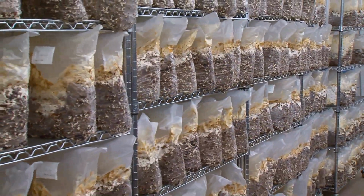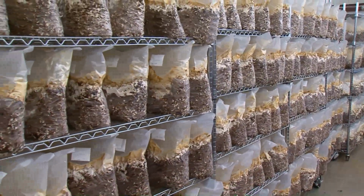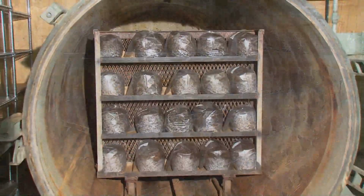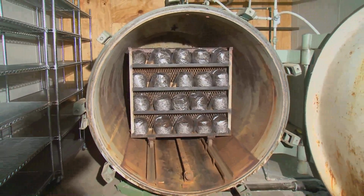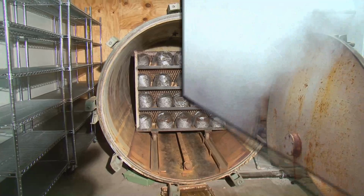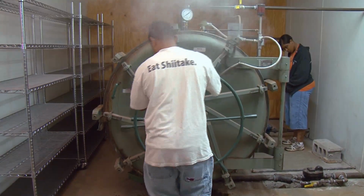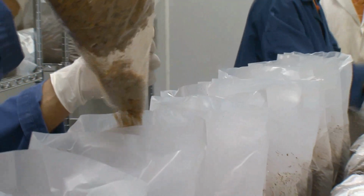For these gourmet mushrooms to be provided to restaurants, the co-op's first job is to create growing blocks that have been inoculated with shiitake mushroom mycelium. Before the blocks are injected, they must be sterilized in this chamber to kill all the bacteria that could be in the blocks, so that when the shiitake mushroom spawn is added to the block, it doesn't have to compete with any other living organism. These are the substrate blocks sitting on the table.